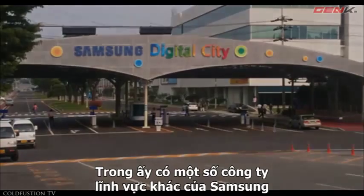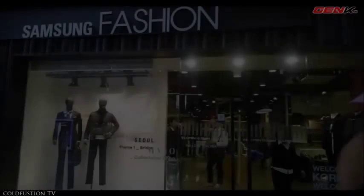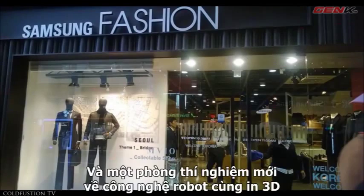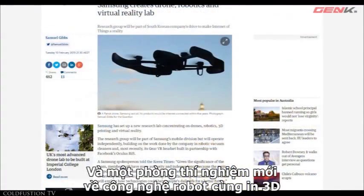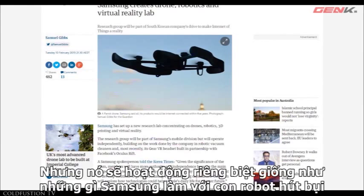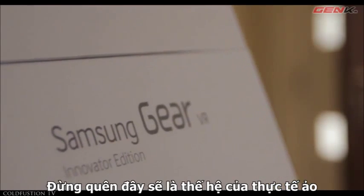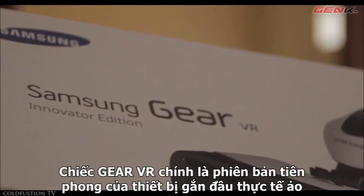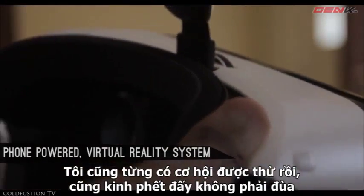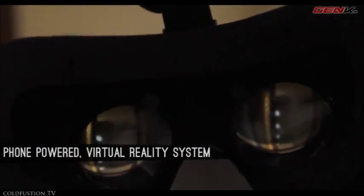This city contains a few of the company's businesses. Some other cool things include their very own clothing line and a brand new research lab for drones, robotics, 3D printing and virtual reality. The cool thing about this lab is it's actually going to be part of Samsung's mobile division, but it's going to operate independently and it's going to build on the work that Samsung has done through their robot vacuum cleaners. And let's not forget virtual reality in general. The Gear VR was the first proper mobile virtual reality headset, and I just got it the other day and I've been playing around with it, and it actually works pretty well.